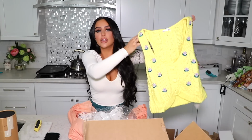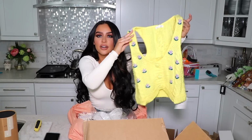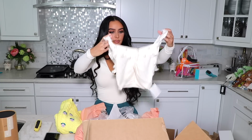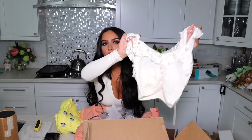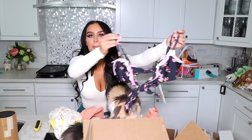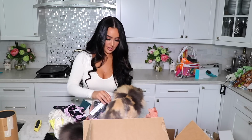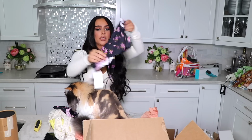How cute. It's a little yellow sweater vest with flowers on it. I thought it was adorable. I thought it was like jeans or something. So do you guys remember when I did that pearl eyeliner look? I definitely will be doing it with this top, so how cute is the top? So we got a little bathing suit. Here's the top. Cindy, excuse you. And the bottom, how cute is the bottom?